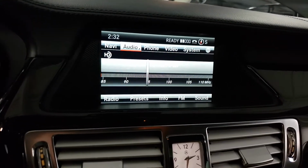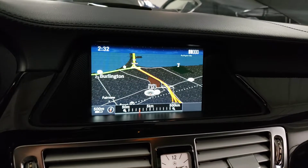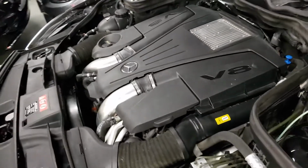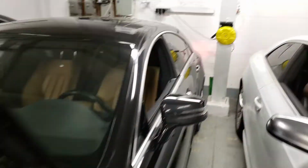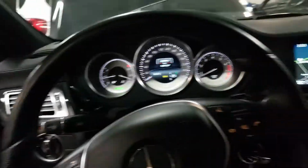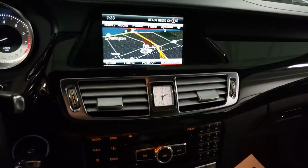So navigation. That all works. So all this stuff seems to do what it should. You'll see headlights, taillights are all on and working as well. You'll see the reflections, everything seems to be okay. We are inside, so we're going to shut it down. But again, all this stuff does seem to work.